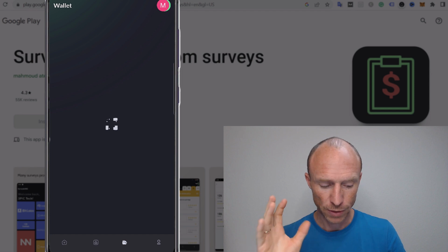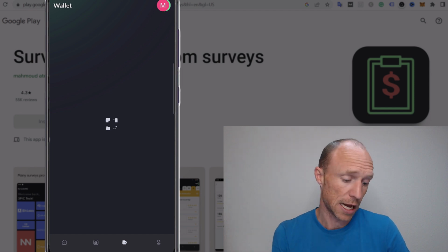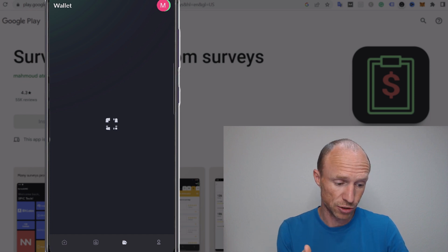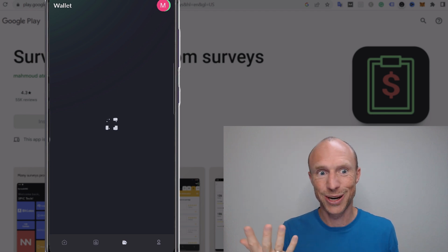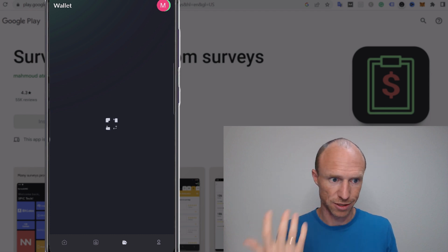However, when it comes to these payout options, you need to be aware there's a fee. Now I can't show you because it's not loading. That means also if you're unlucky and you want to withdraw and it does like this, you can't do it. So hopefully they will soon get this fixed so it just works smoothly.